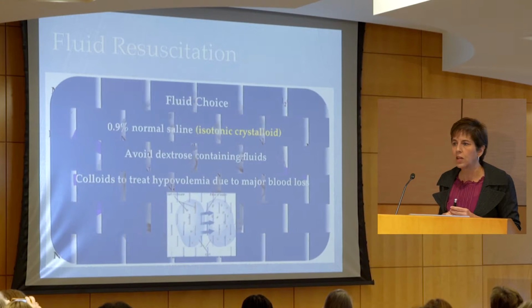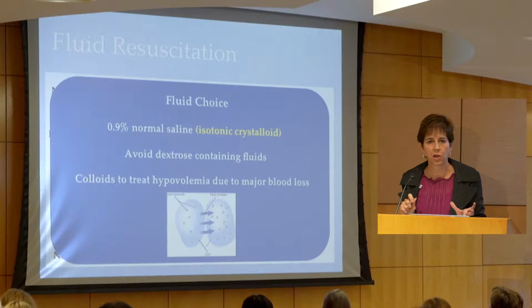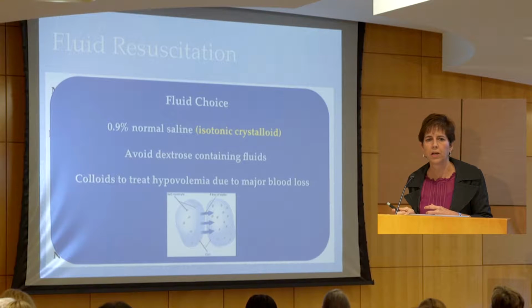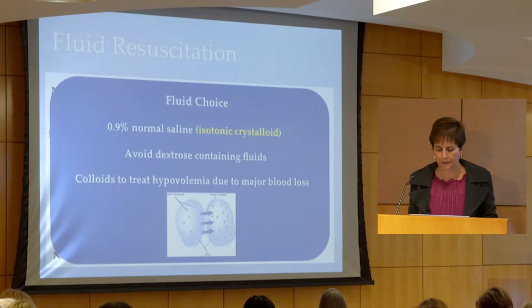So your fluid of choice should be something that has an equivalent plasma level of sodium, which is normal saline. Now the only exception to this is episodes of hypovolemia. With hypovolemia, you should be given blood because what you want to do is increase that oxygen carrying capacity to the brain. So you need to be thinking about these things.